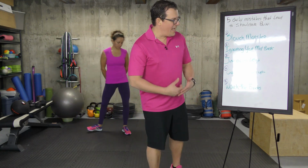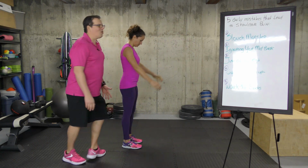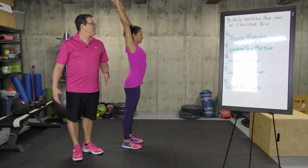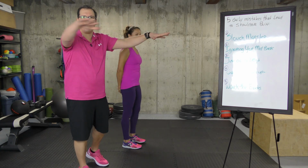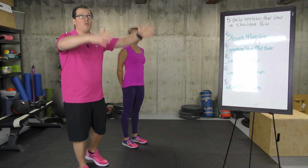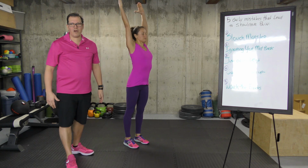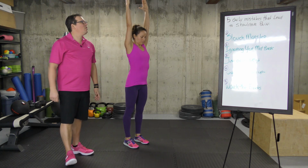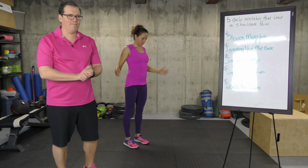Now number 4, getting your hands up. What this is really working on is overhead movement. When it comes to our day-to-day activity, a lot of our stuff is below shoulder height, and this is where we do most of our work, but we want to get some overhead work going. So arms overhead, reaching overhead, we want to go through all these things so we don't lose that overhead movement.